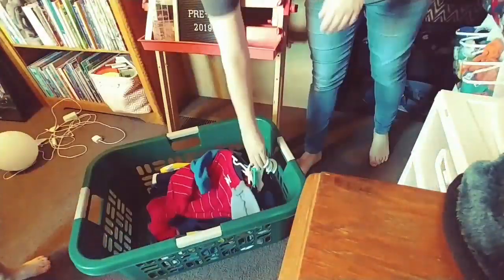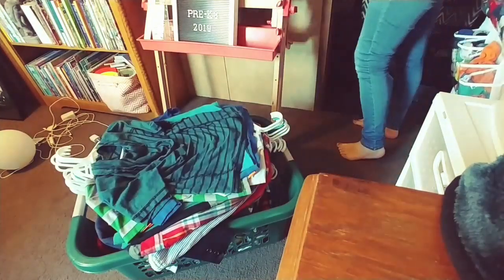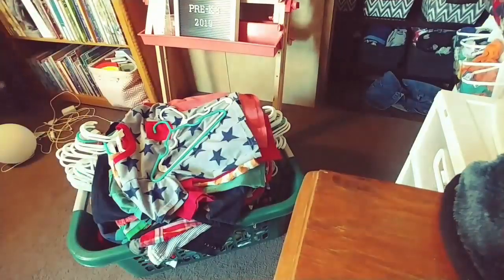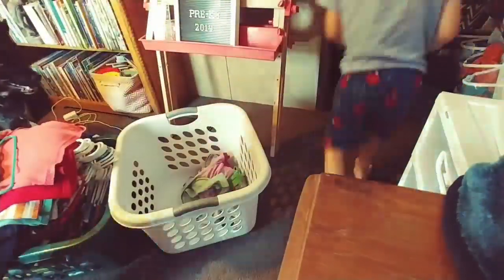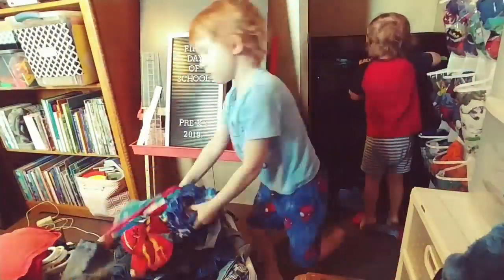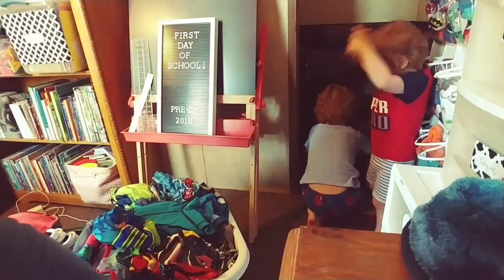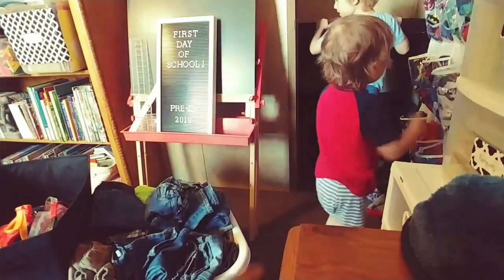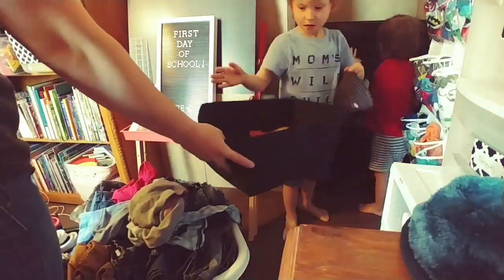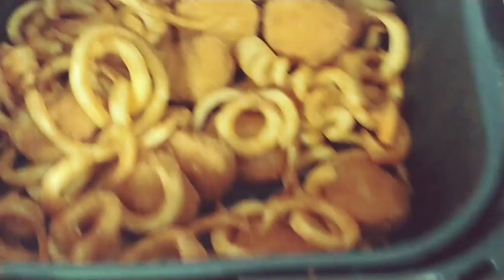Yeah. We just gotta get the stuffed animals done, right? Yeah. The schoolroom, on the other hand, oh my goodness. I still have a lot of stuff to finish up in here, including switching out the closets, which the boys wanted to help with. We took a quick break for lunch and we just threw some chicken nuggets and curly fries into the air fryer.